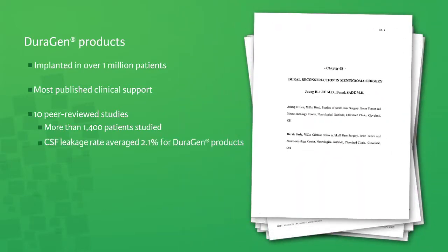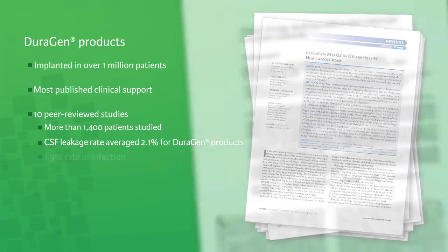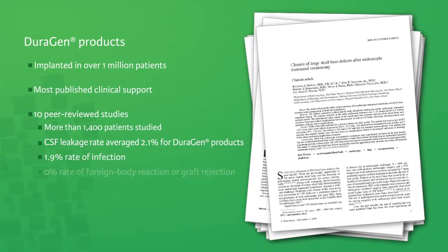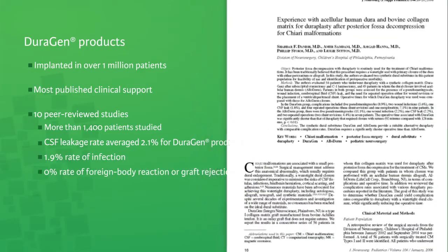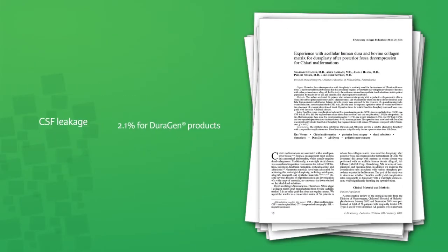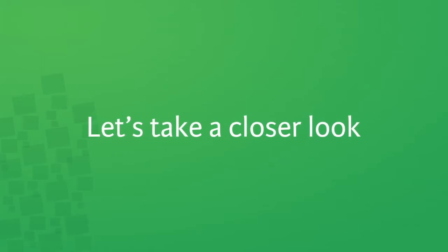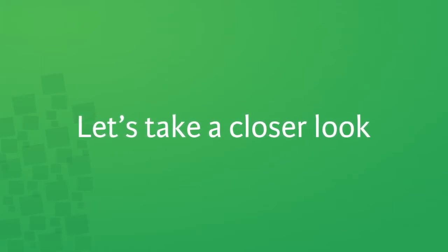CSF leakage rates from these papers averaged 2.1% for DuraGen products, with a 1.9% rate of infection and 0% rate of foreign body reaction or graft rejection. This low rate of CSF leakage compares favorably to 7.5%, an average of CSF leakage rates found in other studies reporting on complications of dural closure using standard of care in different procedures. Let's take a closer look at the options for dural repair and what makes the DuraGen matrix a system like no other.